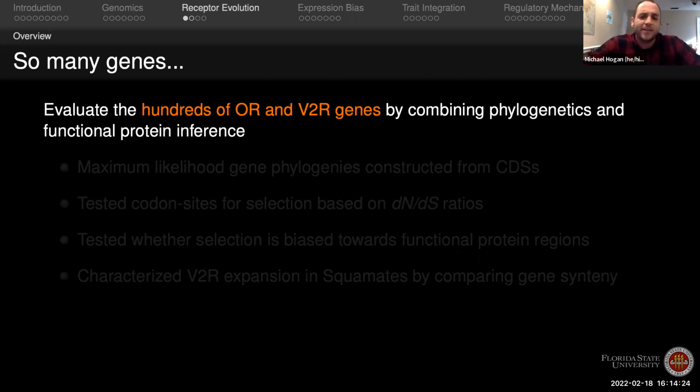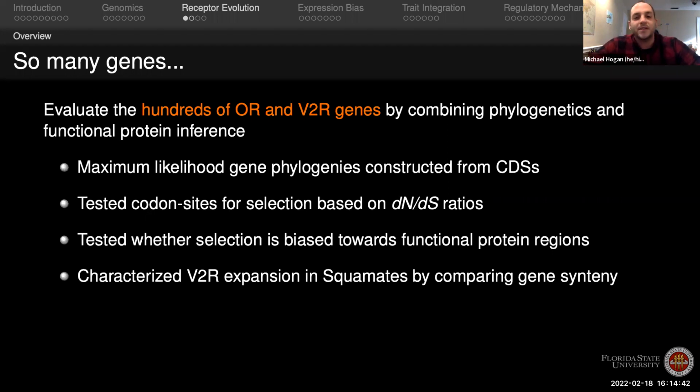Okay, so now I've identified over 1,000 chemosensory genes. What's next? Well, I decided to investigate gene diversity of both olfactory receptors and V2Rs using phylogenetics and functional protein inference. I did this by building maximum likelihood gene trees for each of these two gene families. I then tested for directional selection across each group using dN/dS ratios, and these results were later evaluated based on functional protein regions. As a final confirmation that chemoreceptor repertoires are evolutionarily relevant, I characterized a chemoreceptor expansion in squamates by comparing gene synteny for one of the many V2R gene arrays.